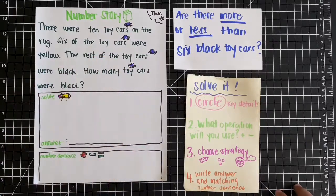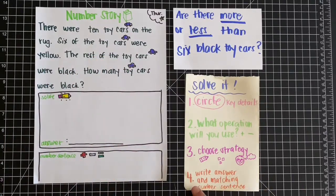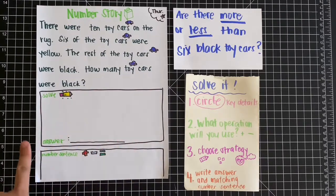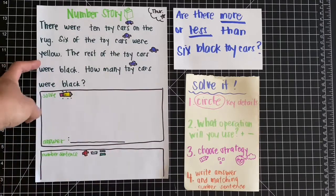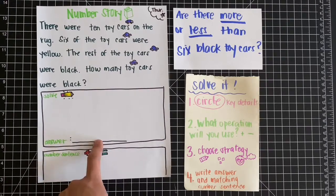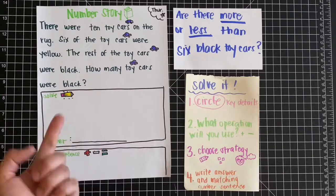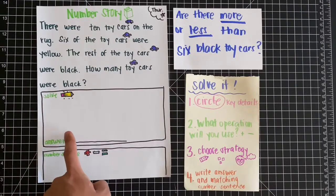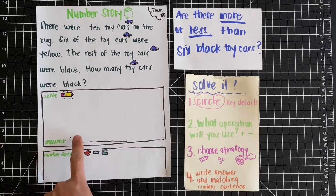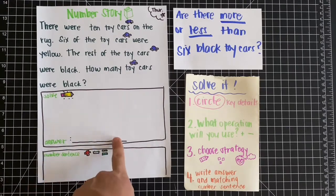And last but certainly not least, step number 4, make sure you write your answer right here on the line and also write a number sentence that matches the number story. Yesterday, when friends were writing their answers, I just saw a number. Do we just write a number here? Not just a number. I saw other friends writing a complete sentence. That's great. I also saw friends writing the number and also the unit.